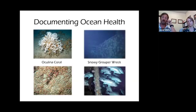Another example is off North Carolina, about 75 miles, a wreck called Snowy Grouper Wreck. It was put inside a marine protected area, I think around the 2010 timeframe. And we've documented over the years the amount of snowy grouper on it when it was first made into a marine protected area compared to several years after. Now if you go there, there's hundreds and hundreds of big monster snowy groupers on it. You can see in that bottom image quite a few snowy groupers. Pretty cool.